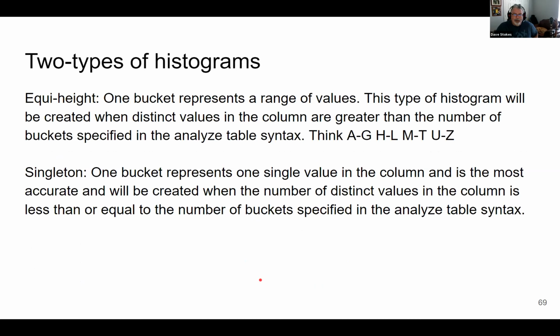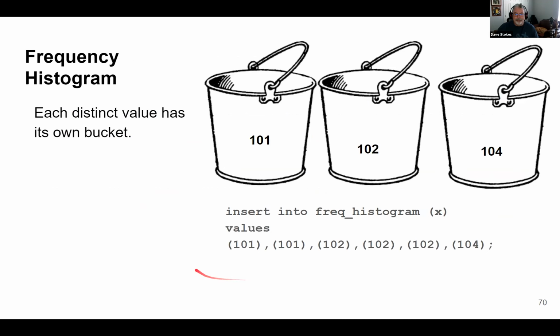Equiheight histograms: one bucket represents a range of values. Think of last names. You have people line up A to G, H to L, M to T, and U to Z. And then we have singletons, where a bucket represents a single value, or it could be a range of values, but it's usually a single value. So in this example here, we have 3 buckets, 101, 102, and 104. Don't know what happened to 103.